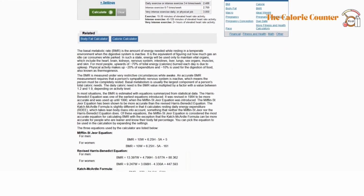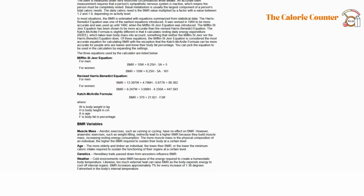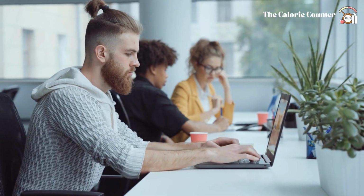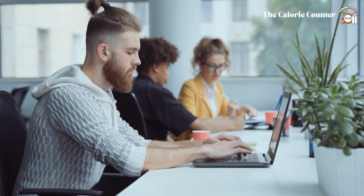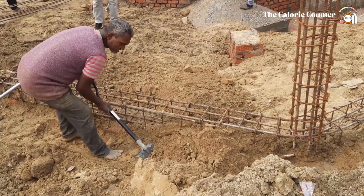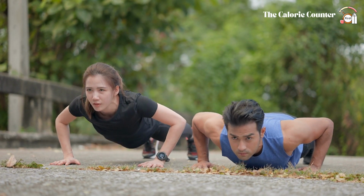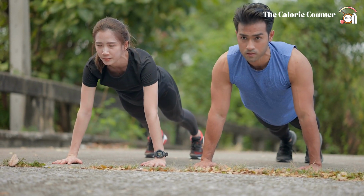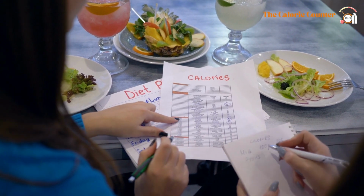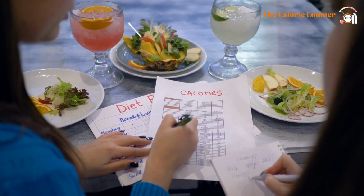Once you have an idea of how many calories you burn at rest each day, it's time to factor in other activities. If you're more sedentary during the day, like if you work a desk job and don't exercise much, your daily energy expenditure might not be too far off from your BMR. But if you're active throughout the day or engage in regular exercise, then you'll need to add those calories burned into the equation. To create that 500-calorie deficit we mentioned earlier, subtract about 250 to 300 calories through diet changes.